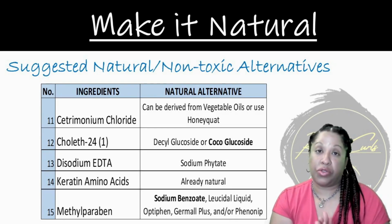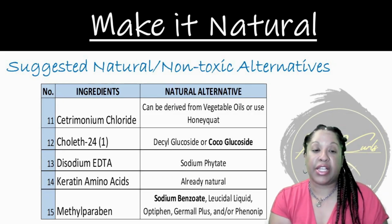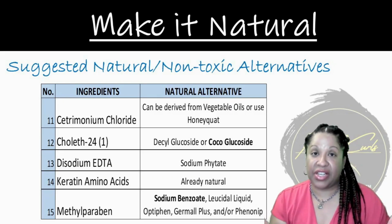This can be derived from vegetable oils. If you get that version, just make sure that's what it says it's derived from. If not, you can always use honeyquat. I hear people use honeyquat a lot, which seems to be just as good.